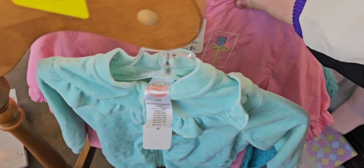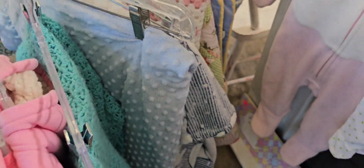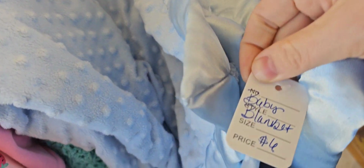Now I'm scrolling through this, but I was over the moon because I saw baby blankets. I haven't seen very many over the last several months, but this one was $6. I did Google Lens it. That's how I always find out the comps. And I did pass. Now, if it was $2, I would have gotten it, but some people were selling them super cheap.